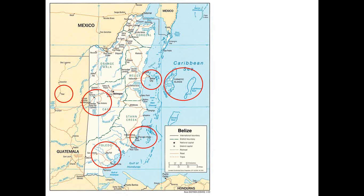Heading south, see the Toledo district is circled. Our arrival town is Punta Gorda, which is where the closest airstrip is, and it's about 20 minutes to the lodge from there, so it's really, really convenient. Most of the international flights get in the morning. Your clients can be at the lodge for a late lunch, so it's really good timing.